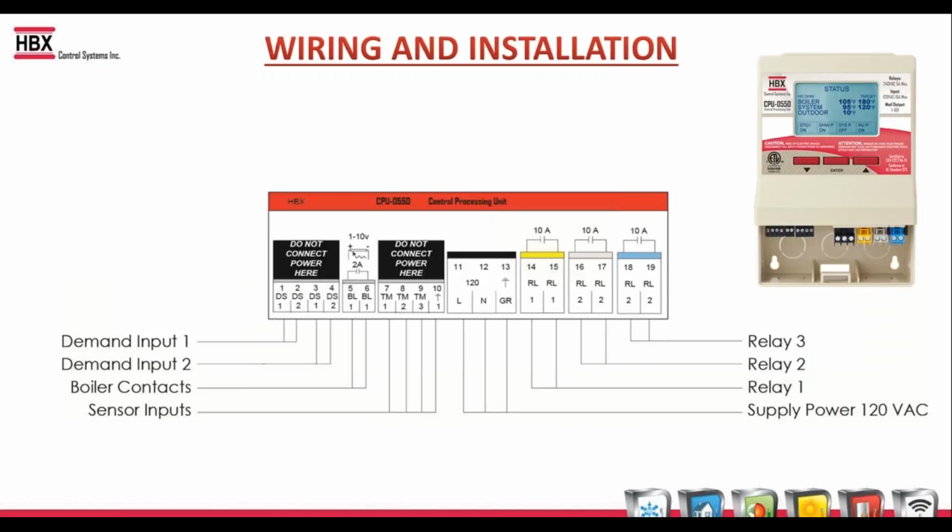Basic wiring and installation diagram here with your 550. So your first 4 terminals are going to be your demand inputs. 3 and 4 will be for use as a digital aquastat for if you're running your domestic hot water. 5 and 6 is where you would put your first stage boiler or your single modulating boiler. 7 through 10 are going to be your sensor outputs.